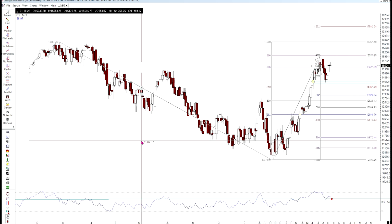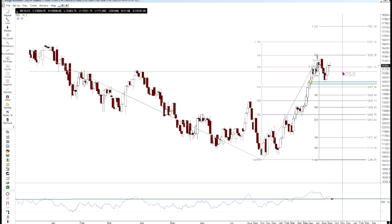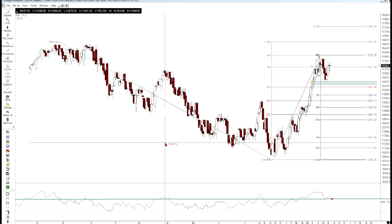Now, what I'm seeing, again, using the RSI, right here, the RSI has turned down slightly with these last couple of days. And this is a support level for the NASDAQ right here. And I think, again, watching the RSI, if the price starts to decline, and the RSI breaks this low, I think that we're going to see some lower prices.